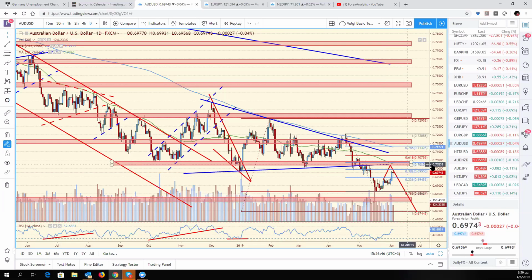Now, if we penetrate through that, keep in mind that we're also working on posting a morning star formation today. So if we close anywhere between that area that I showed and anywhere above it, we're also posting a morning star formation on the daily chart, which might point to an extension higher.